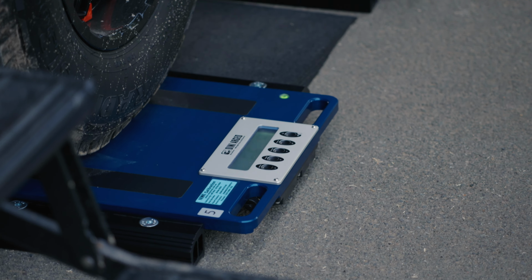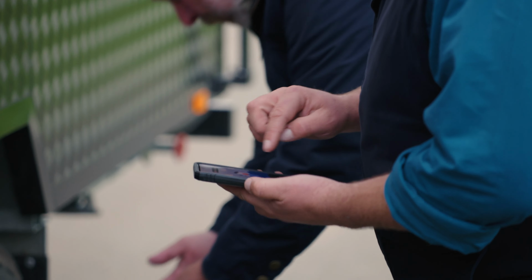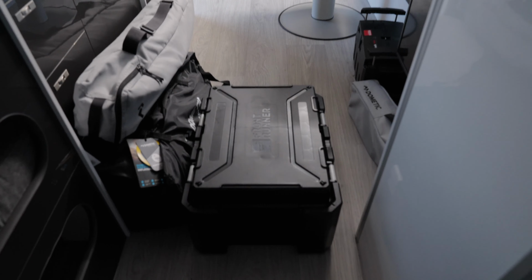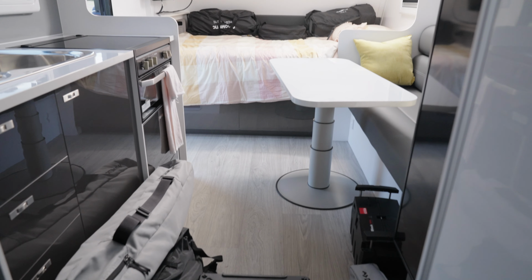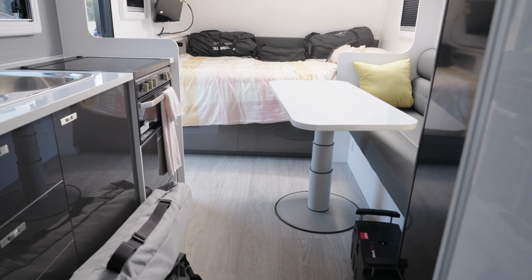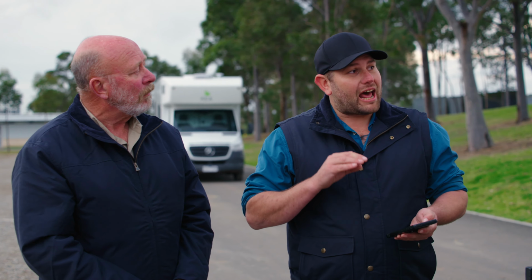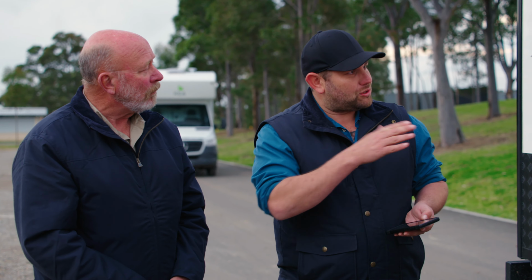John and Borgie are documenting the weight from each scale to determine how the weight has been distributed around the vehicle and caravan. All right, so that went really, really well. Well, it was a surprise for me. I thought they weren't going to do as well as they have. But you've managed to distribute the load really evenly throughout the van. And how much weight has that added to us, Borgie? So what we've done is we've added 103 kilos all up to the caravan, okay?